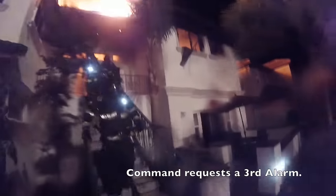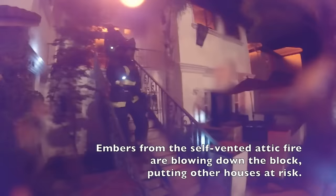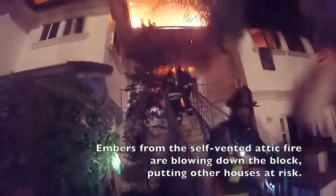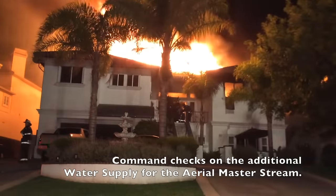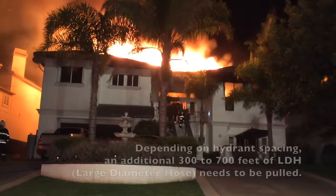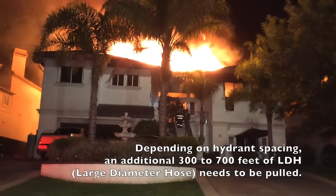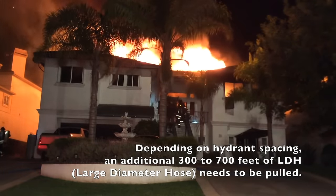Control 2, give me a third alarm. I got a lot of embers blowing for exposure protection. Give me a third alarm. Third alarm, 10-4, third alarm. We're about 20 minutes in. Engine 7 driver, were you going to work on that water supply for truck 4? Yes, but I do need one more because I have to go back quite a bit of ways. Right now I'm doing it by myself. Well, I'm going to send you Gustus in truck 4.